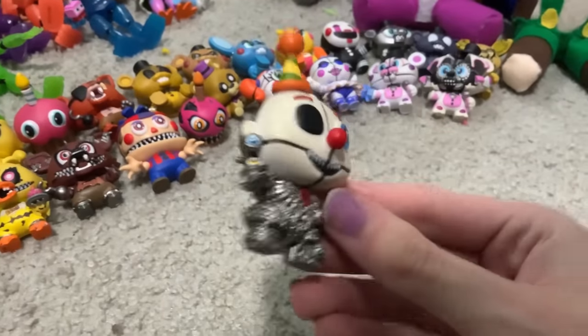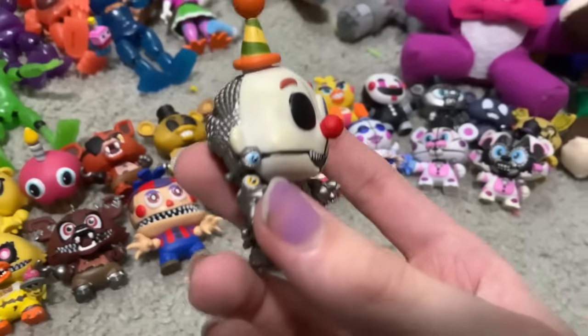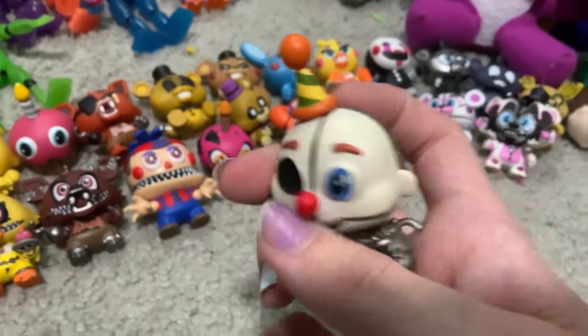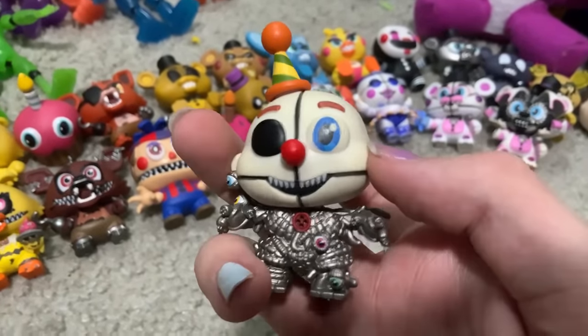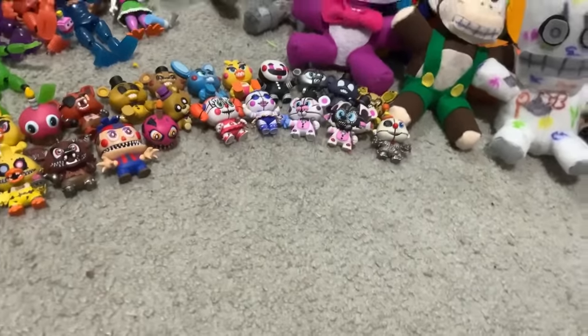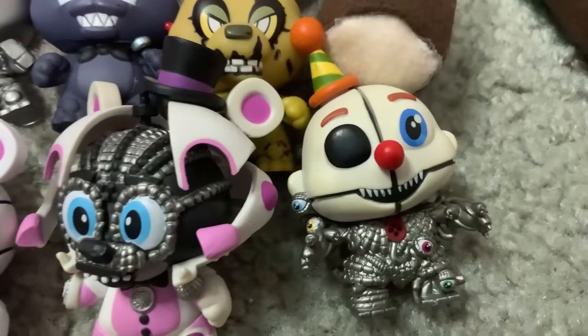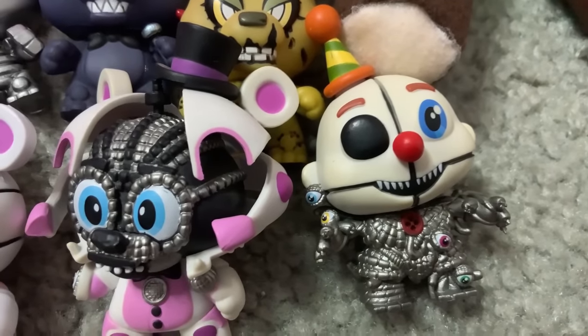Also, here's Ennard. And okay, this is the thing though. This has the discoloration thing that the Bonnie has, because this mask definitely used to be way more white. For some reason, it's just faded. I don't know why. Can someone who's a better scientist than me explain how that works? Is it just age? I don't know. Because the other Funtimes didn't do that. They're still pretty pristine white, but Ennard's a weird cream color now. It's weird.